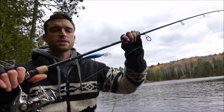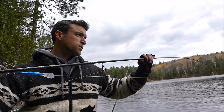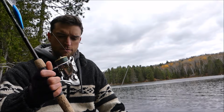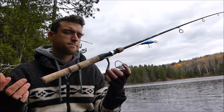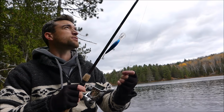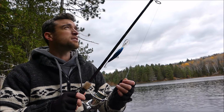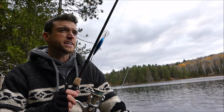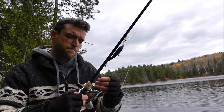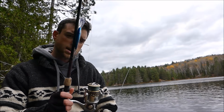Oh yeah, and this is a 7-foot ugly stick, one piece, which, for value, Ugly Stick Elite is pretty good for the money. There are nicer rods out there, obviously, but this did the trick for, I don't know, 80 bucks I think for the rod. Anyway, that's my fishing setup in the Canoe. These are the two rods and reels that I bring on almost every trip now.